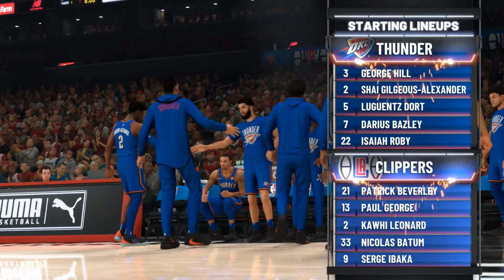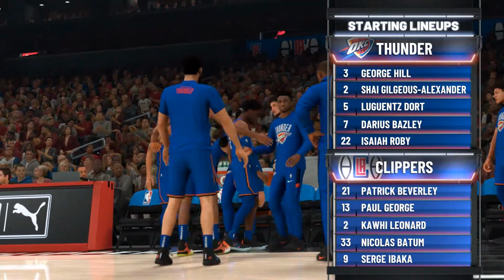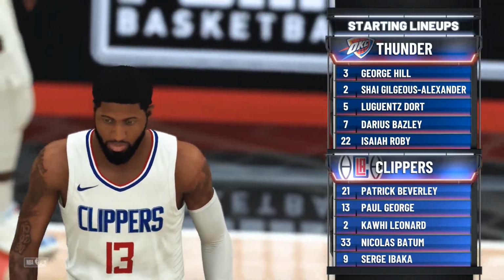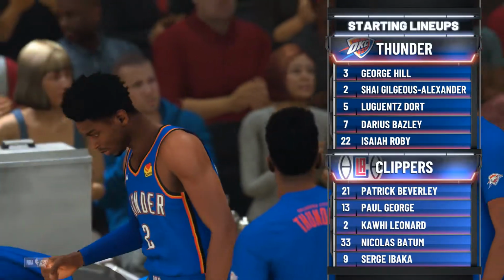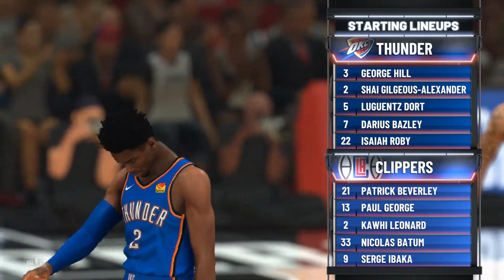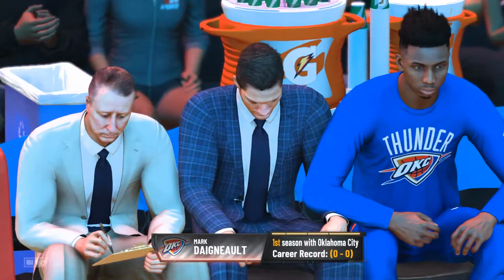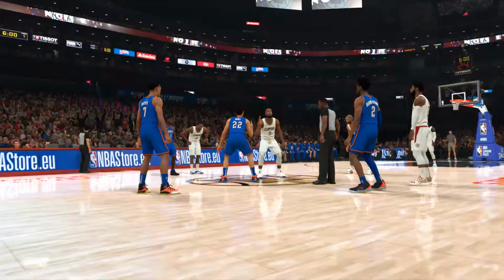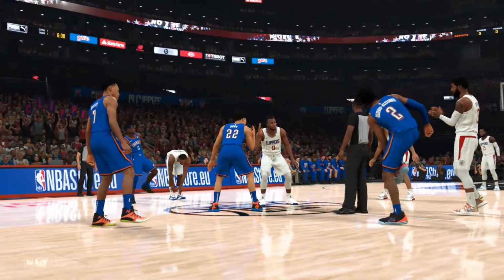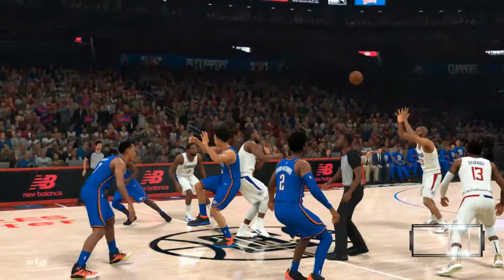So here's Oklahoma City's starting group. George Hill out there with Gilgeous-Alexander, and it's Bazley at power forward. And for the Clippers, they've got Paul George. Kawhi Leonard is out there with Batum. Then it's Patrick Beverley, and it's Ibaka at the center position. It'll be Los Angeles off the tip.